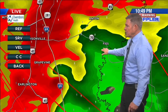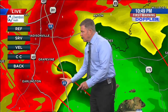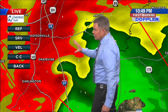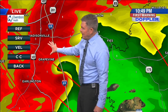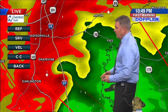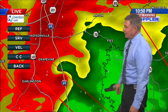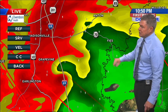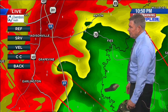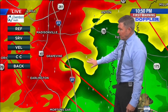So this tornado now came through the Earlington area. We don't know if it was a direct hit for Earlington. It looks like it's passing just south and east of Madisonville. But if you're in Madisonville, you still need to remain in your safe area. And now you have to be in your safe area east of Madisonville, along Kentucky 70. It's going to be crossing 70 to the east of Madisonville momentarily. And there's no indication that this has weakened considerably at all. It still looks like a significant tornado.